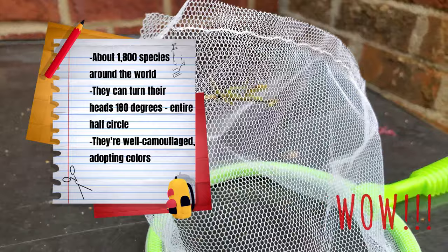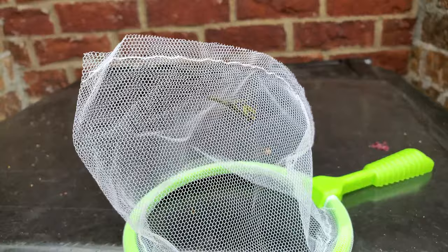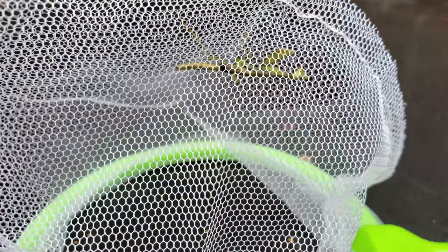What do you know about praying mantis, Alex? Why are they called praying mantis? Because they kind of look like they're praying. So what are we gonna do? I think we should, for now, put it in something so we can observe it. And then, of course, we'll let it go. We're not going to kill it. They're very useful in nature. They eat insects, bugs, mosquitoes, things like that. The worst enemies of humans.